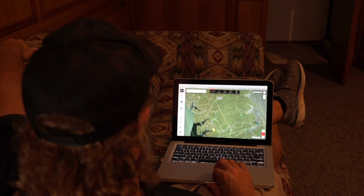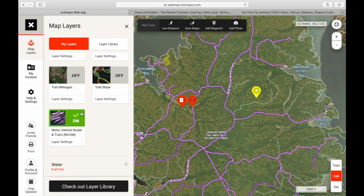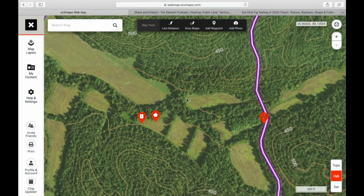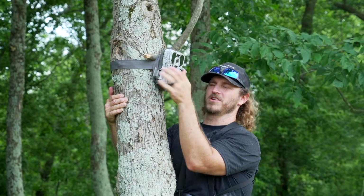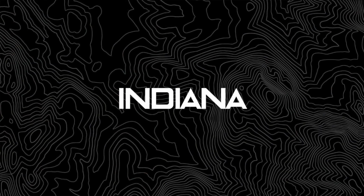This is the Map Scout Challenge brought to you by OnX, where we examine the map, assess features like terrain, habitat, and access, then go out and rip it apart in person. And right now we're gonna show you the results, no holds barred, so that next time you go to public land, you have the confidence to scout, hunt, and kill whatever you're after.